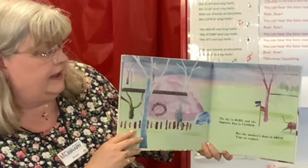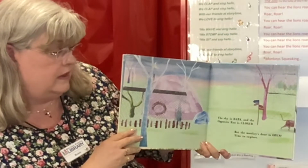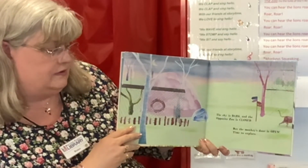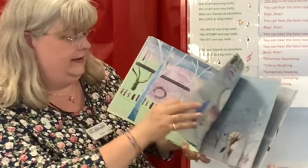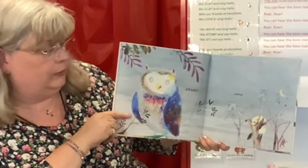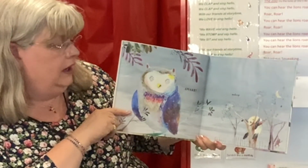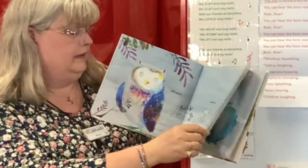The sky is dark and the opposite zoo is closed, but the monkey's door is open. Time to explore. Uh-oh. Awake, says the owl. Asleep. Oh, our polar bear is quite as, oh no, that's a panda. It's a panda bear.